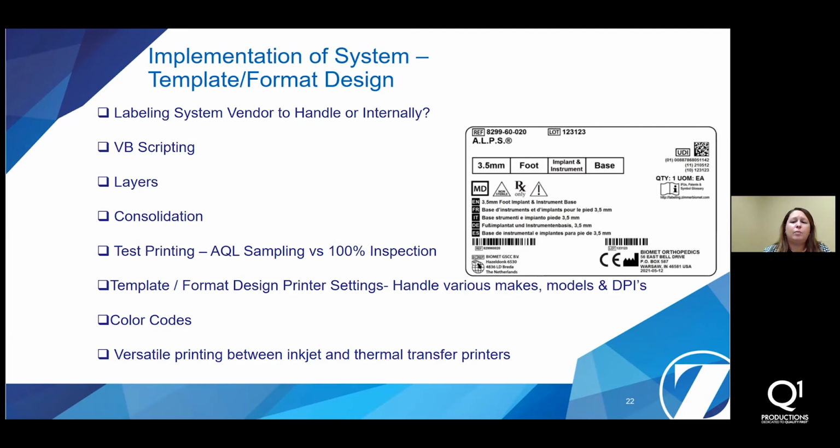So template and format, I'm going to call it template or format. It could be a mask, it could be whatever you want to call it. Design printer settings. So for us at Zimmer Biomet, this piece is huge. You'll see it further in the slide deck, but we have 90 plus third-party vendors that print from our labeling system. As I mentioned above, if you can print this label at a vendor or internally, you need to make sure you can have that label design work across multiple makes, models, DPIs, and then color codes.